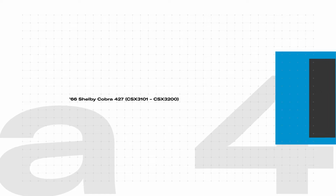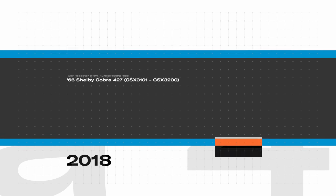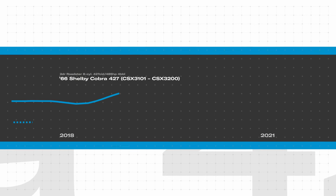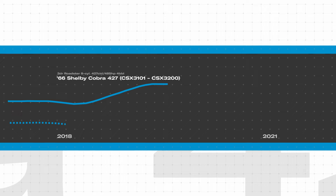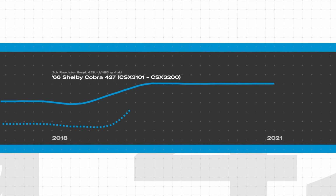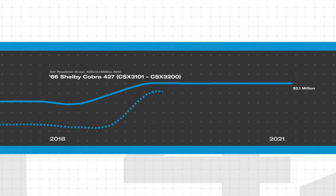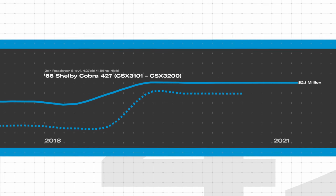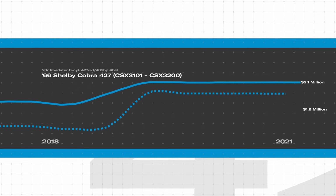So how much is one of these worth? If you have to ask, well, actually, if you go to Hagerty.com, we have this handy valuation tool. All of this goodness doesn't come without a price. In May of 2021, a #1 concours condition 427 Cobra is valued at $2.1 million. And a #2 excellent condition example, well, that one is a quite affordable $1.9 million.